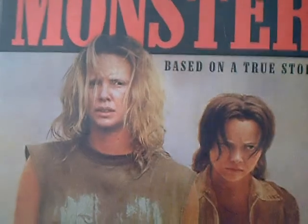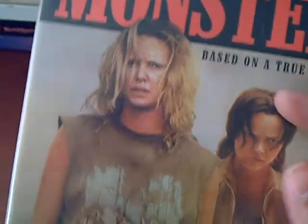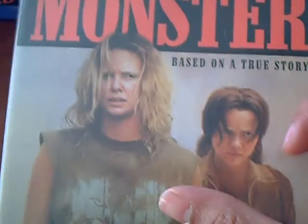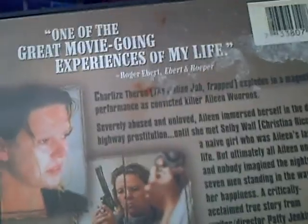Picked up Monster, starring Charlize Theron. And this movie is awesome in the fact that they made someone as hot as Charlize Theron look not hot. Yeah, it's really impressive to see Charlize Theron take this transformation and become a whole different person, both in looks and in the way she acts. Yeah, really, really good movie. Really like this one a lot. But that transformation is like the biggest thing of it.